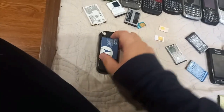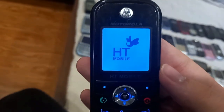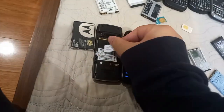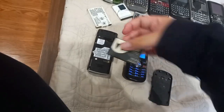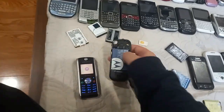This is a Motorola W170. It is with HD Mobile, and I don't have the HD Mobile card for it, so I can't do anything with it. I will show you this one that turned on, the Motorola W210. It is a phone card variant of that one, except in color. I'm not sure this battery will charge or not, but we'll see. Yeah, it still has some charge in it.